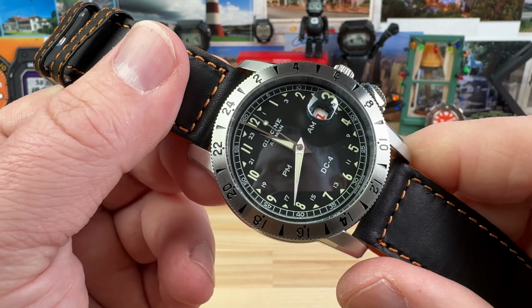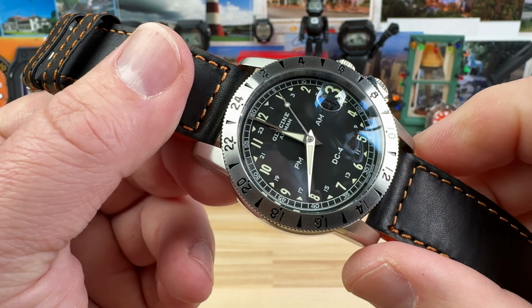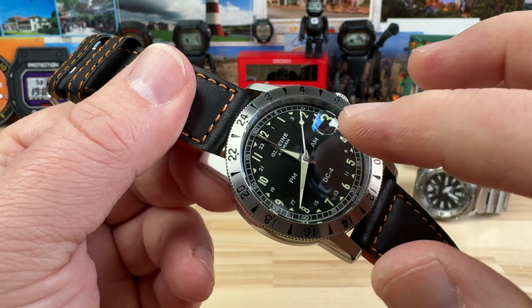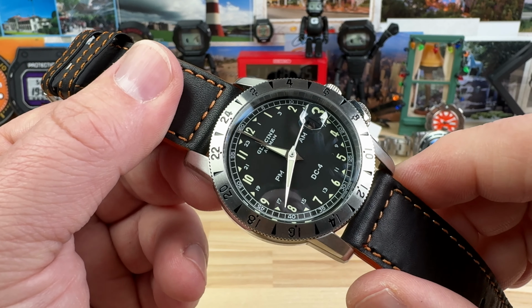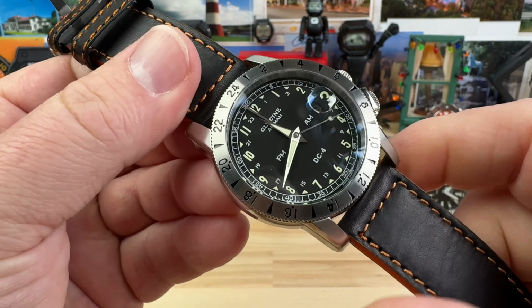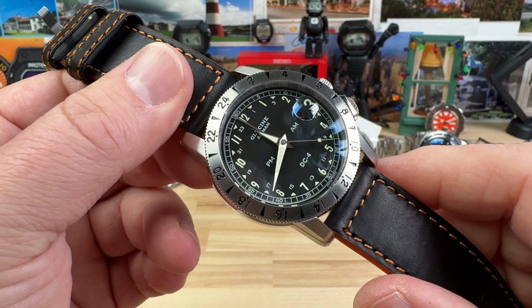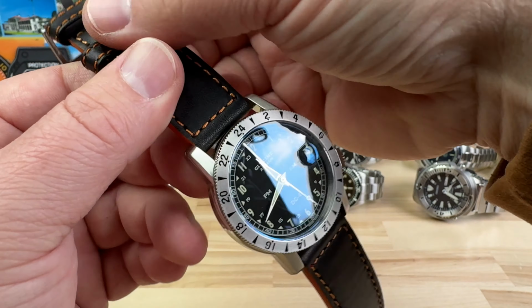And the last one on this list, I'm going to do the Glycine DC4. This is the 42 millimeter variant, GL0071. It is not the purist. It has the AM PM on the dial, but it has the 12-hour and the 24-hour. Great wearing watch. On this leather, the actual Glycine leather strap. If you've never owned an Airman, definitely try one. I've owned a couple of them. I think they're great. This one's running at plus 3 seconds, and we'll do this one for $550.